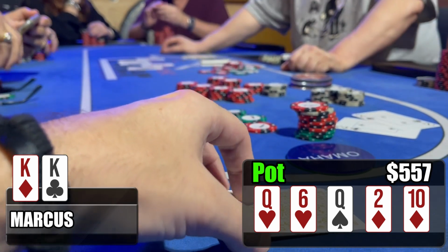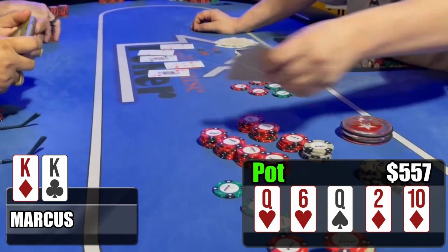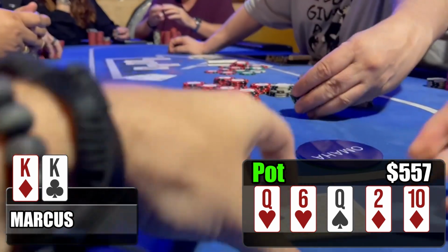Of course I'm not good. He shows pocket deuces for the turned full house. This is why you don't check flops. Sometimes I hate poker. Anyways, on to the next hand.